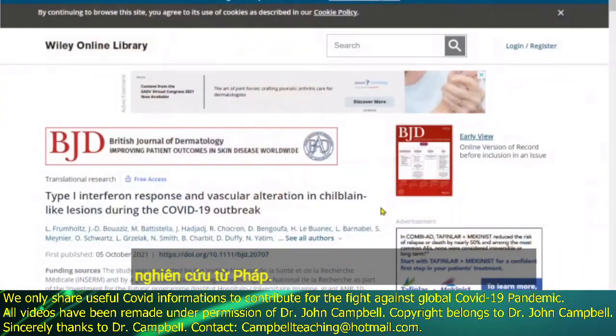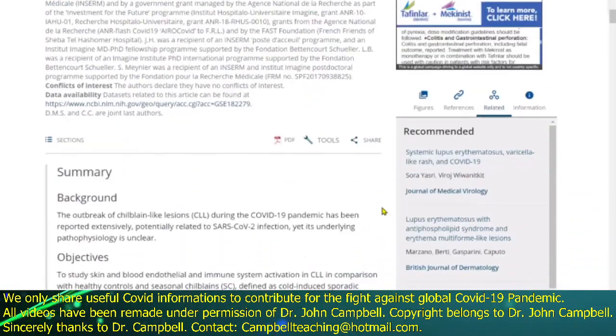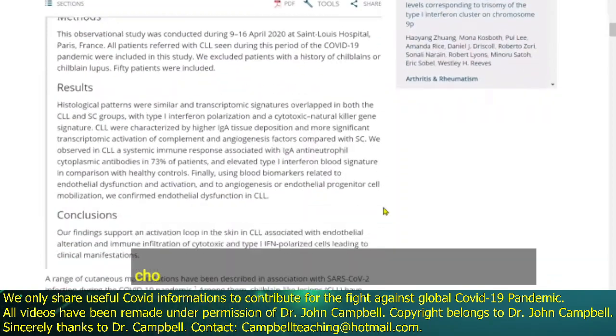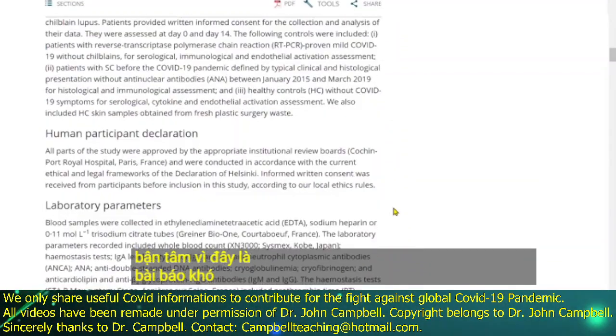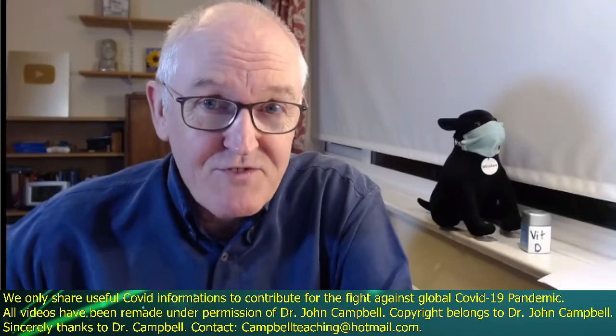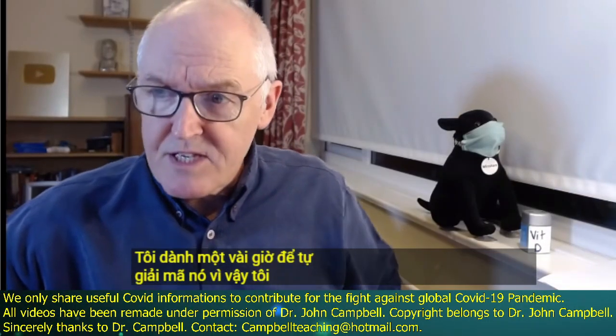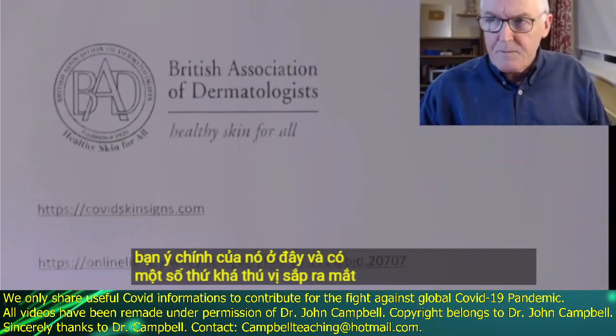That's the paper there. Now, if you're a consultant dermatologist, physician, or experienced biochemist, I would recommend reading this paper for yourself. If not, I probably wouldn't bother because it's about the most difficult paper to read I think we've ever reviewed on this channel. It really is quite a stodgy paper full of jargon and things. So it's taken me a good few hours to decode it myself. So I'm going to give you the gist of it here. And there is some pretty interesting stuff coming out.